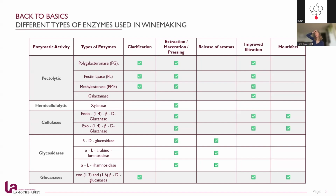You can also use hemicellulase or cellulases for extraction, but also improving filtration or improving mouthfeel. Glycosidase will be used for maceration, extraction, but also to release some aromas. Same concept there. And glucanase will degrade glucans, so that will help to improve filtration and clarification. I'm going to talk about these different families during this presentation.